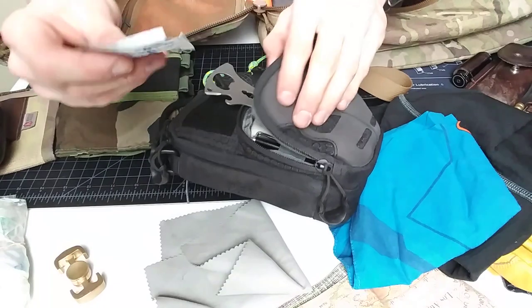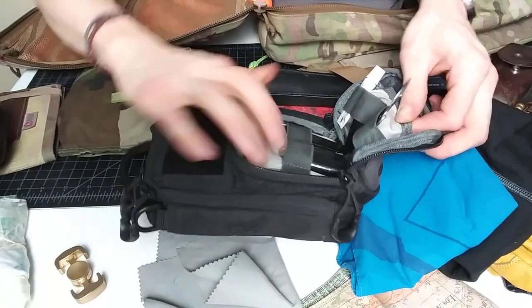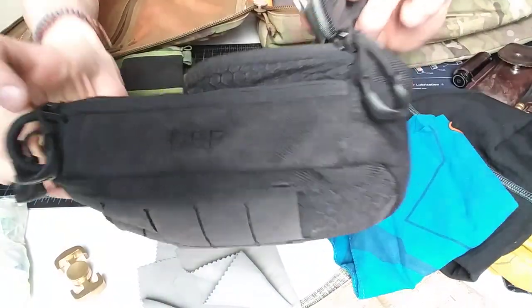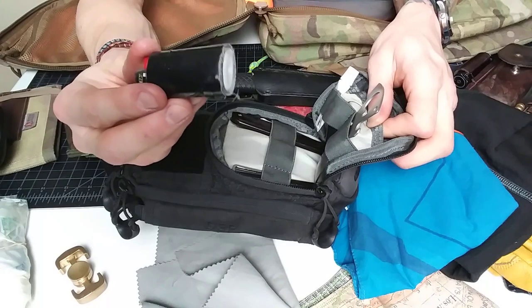I use this for my paint mask all the time. Clean that paint mask up. It gets nasty, especially in the wintertime. Oh, and by the way, this is the Maxpedition Daily Essentials Pouch, DEP. And then I have here a lighter with a bunch of duct tape wrapped around it.